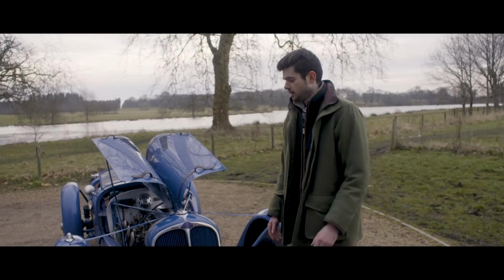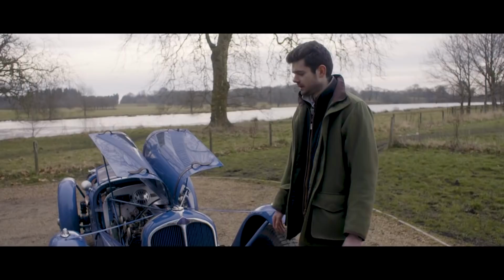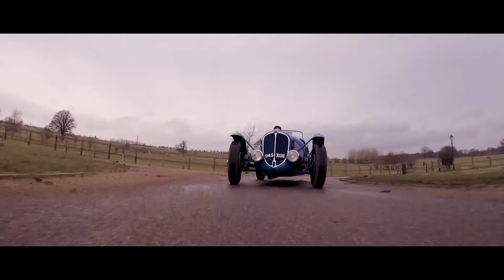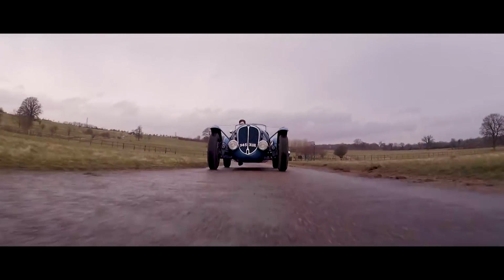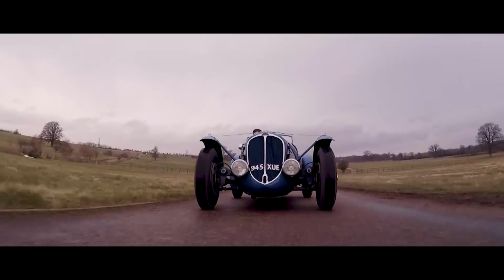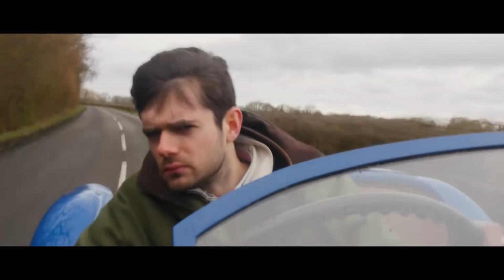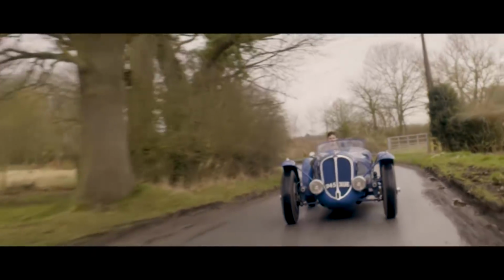I feel a large amount of responsibility taking the car out on the road. You've got to be careful with other drivers. We are custodians of these cars for future generations. It's really important to look after it, but not be too precious. We've been using the car today, we've been out on the road. It's not exactly brilliant weather, but we like to use the car and enjoy it, and not be too precious. It's not a museum piece, it's something to be used.